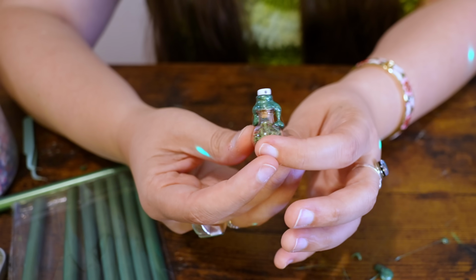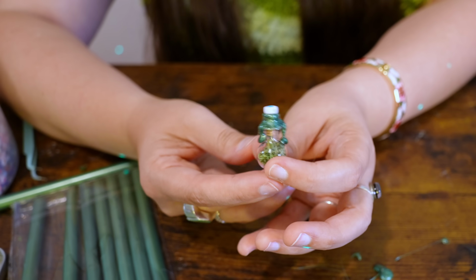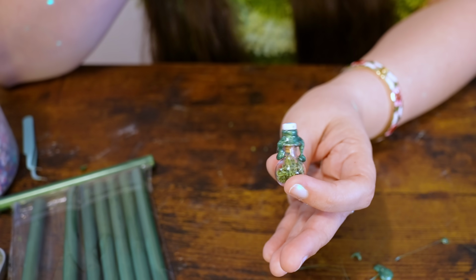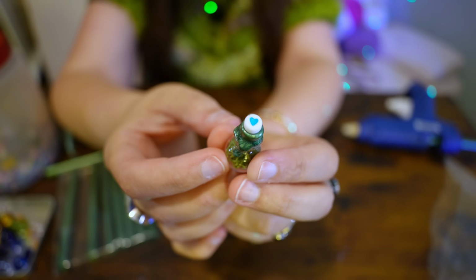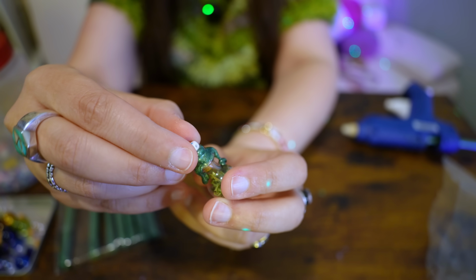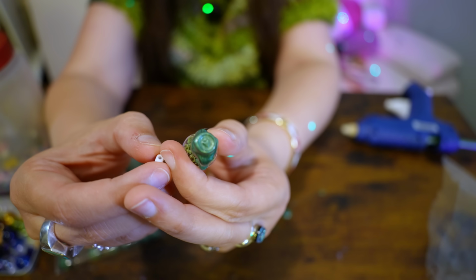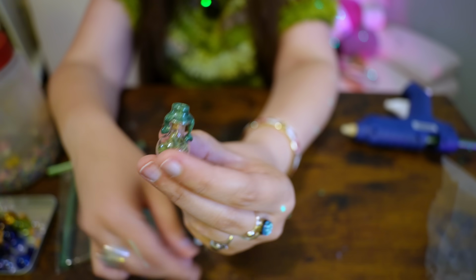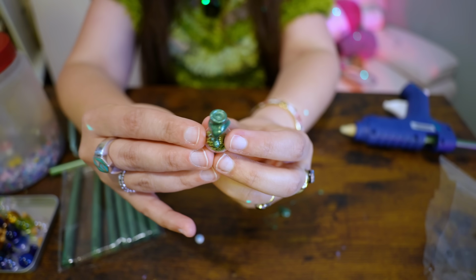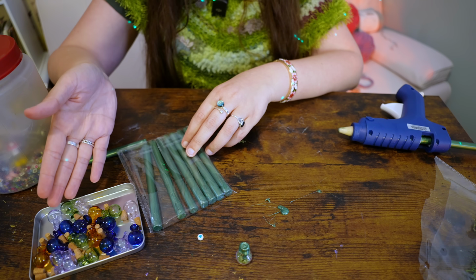Oh, that looks so cute with the little wax strips. Oh my gosh, I'm so excited. I think it's time to take off the little heart and see. Oh, it's perfect. It's literally perfect. Oh my gosh, I got a tiny stamp in a tiny potion bottle. Now I just need to do that this many more times.